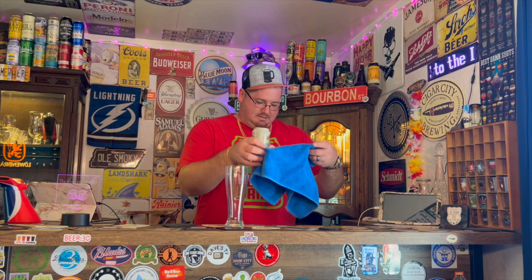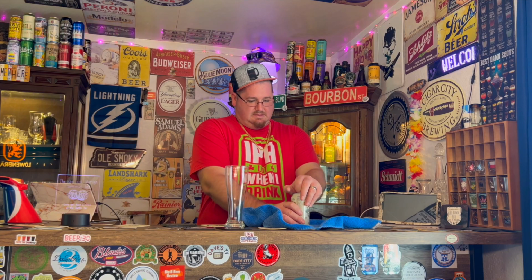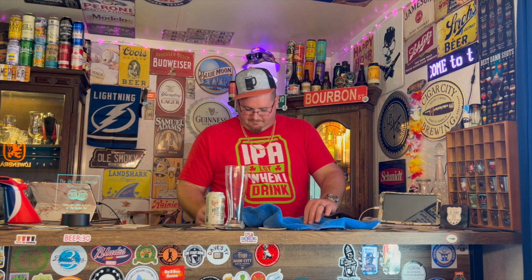That's an IPA. We don't want an explosion. Actually, it smells kind of malty. It smells more malty than I was expecting. I thought I was going to get punched in the nose with hops. Surprising, it's not a very strong smell coming out of it right away.